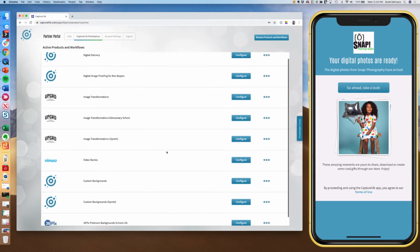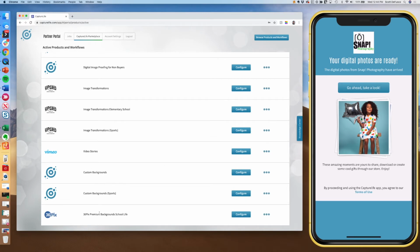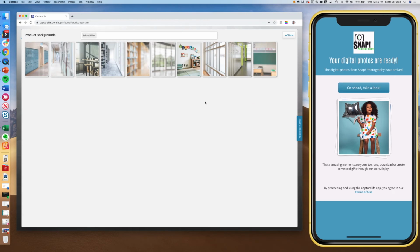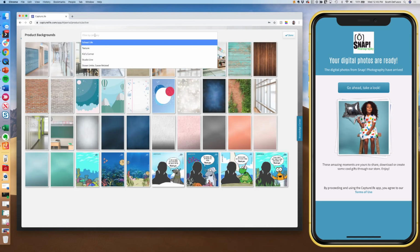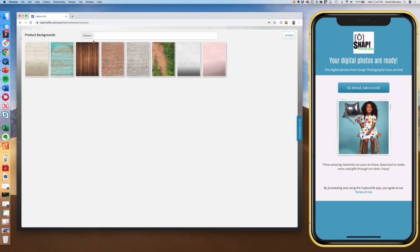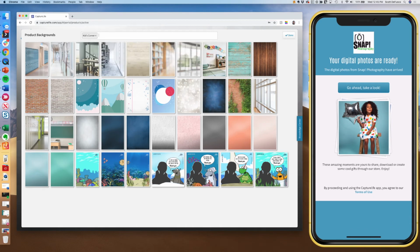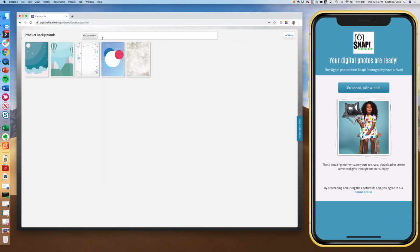And, highlighting some similar ones, the 36 Pix premium backgrounds, really love this one. If you shoot green screen and you have a subject file that you've knocked out as a PNG, you can take that along with their purchased image and send it in the Capturelife customer record with the job. And then you can use this product and select from any combination of the really cool 36 Pix backgrounds. So some examples here, I really like the school life. There's texture ones, there's a studio line, which is really elegant. And kids corner, really fun for kindergarten, younger kids.